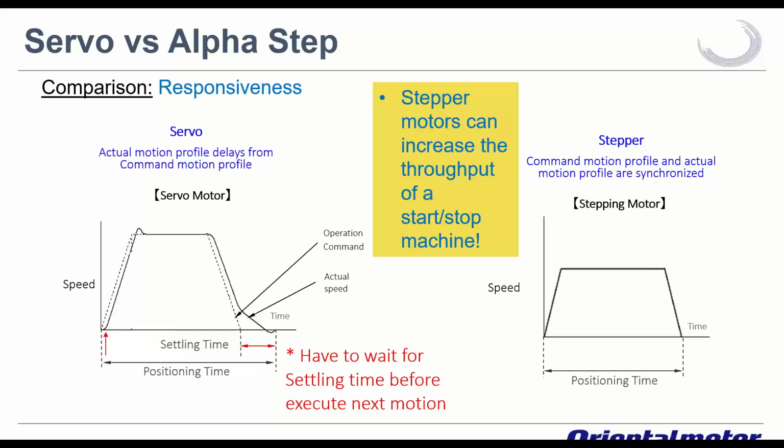So whether it's that higher torque and that lower speed range, or that synchronization of command when we're doing multiple stop and go applications, stepper motors and AlphaStep systems can help increase the throughput of those stop start machines.